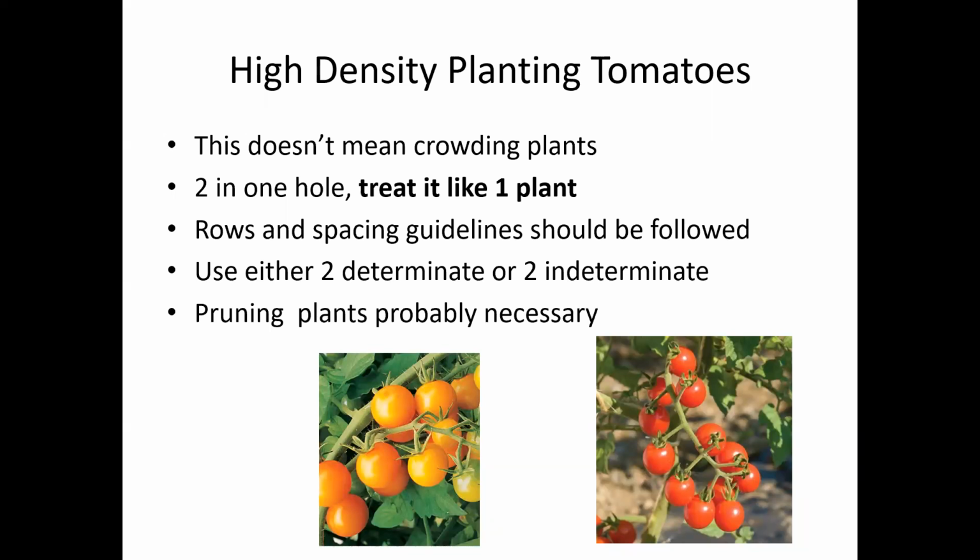I like to try new cherry tomatoes every year. And sometimes when I just don't want to plant more plants, I'll do 2 in 1 hole of 2 different cherry tomatoes. And that actually works really well. But you will probably have to prune the plants. You want to think of it as one plant, so you want to do some pruning there, and we'll talk about that in a minute. You're not going to want so much foliage there that it's a thicket. So treat it like one plant, but do some pruning on both of the plants so that you have some light and some air circulation in there. And you might be successful. If you want to try some new varieties, this is a good way.